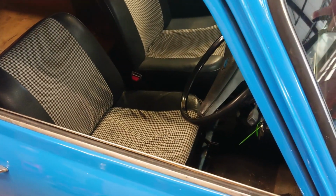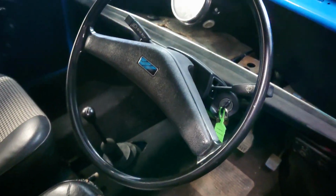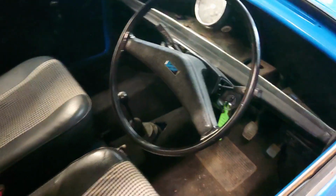Estimate on this is £7,500 to £8,500. Typical kind of dash of the interior that you don't get really much at all. Typical sort of houndstooth seat fabric.